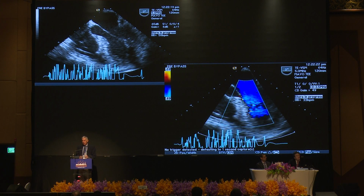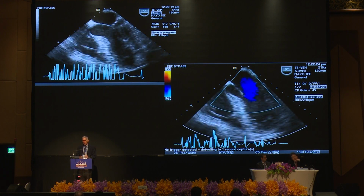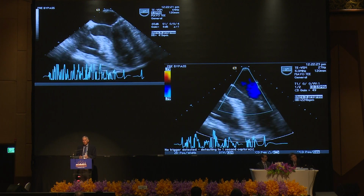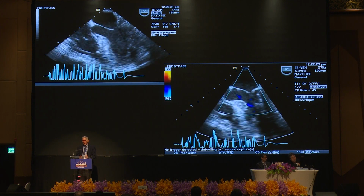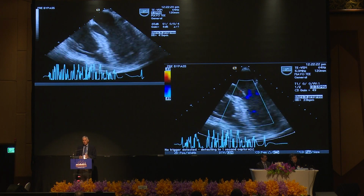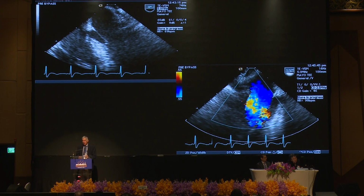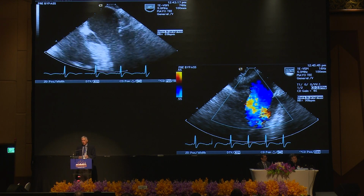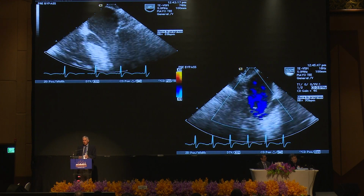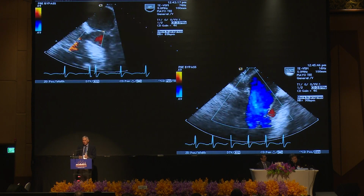Now here's a typical patient who has obstructive hypertrophic cardiomyopathy, has been put to sleep for a myectomy, and you can see that the outflow tract is wide open. There's very little mitral regurgitation and no flow acceleration. So does this patient have hypertrophic cardiomyopathy? Well, the answer is yes. Because if you give this patient isoprel, before surgery, you see massive mitral regurgitation and you see systolic anterior motion of the mitral valve. So this is a typical patient with latent outflow tract obstruction.